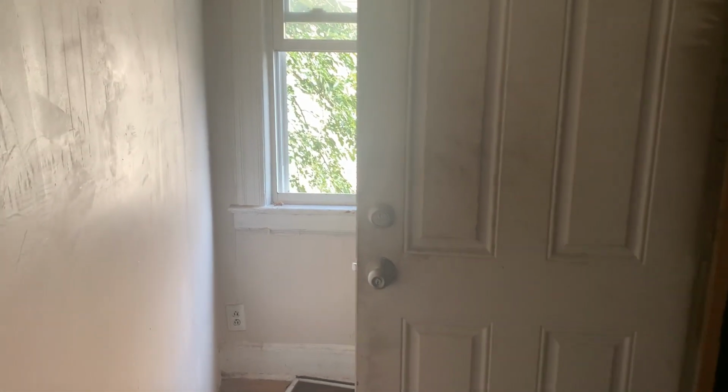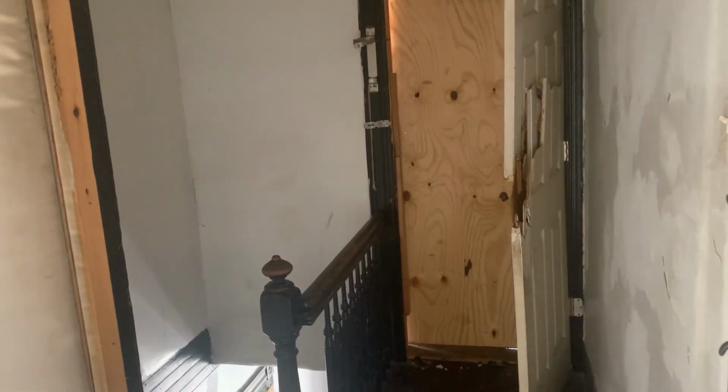We are planning on putting the stairs up here to go up to the attic space that we want to turn into a master bedroom. The stairs will either be here when you come into the unit, or the stairs will be in the office space.